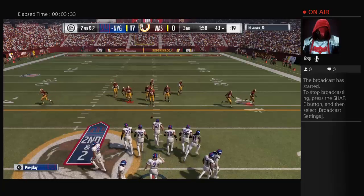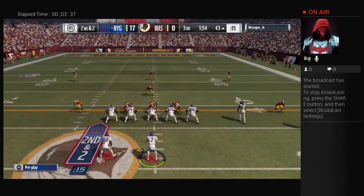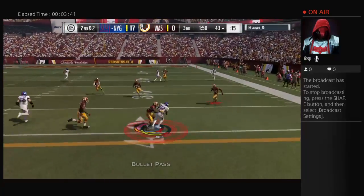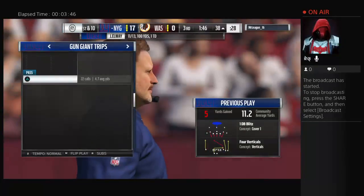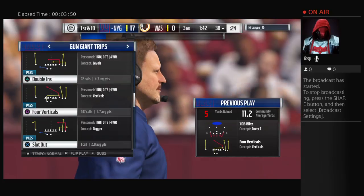And the D-line pinching together must be expecting the run. 1 receiver left, 3 to the right. They'll look to throw. Finding a safety valve here. That's complete. And the stop here will come at the 38-yard line. At 5 yards on the play there, the drive will continue.